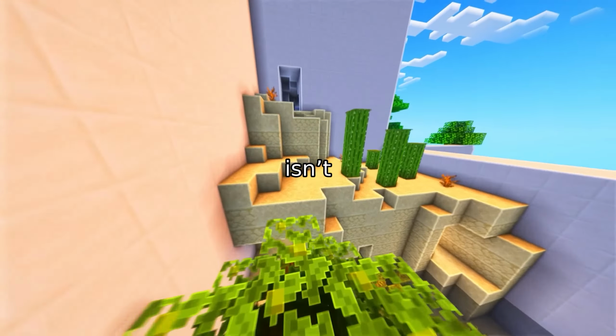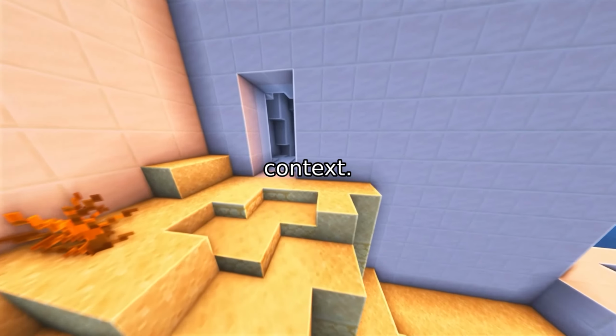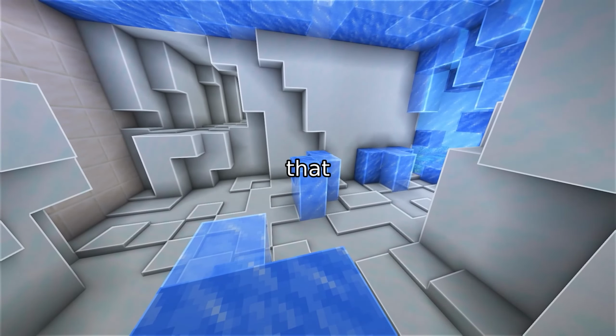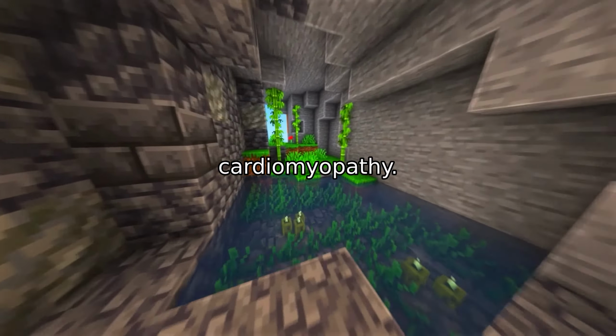Multi-granularity matching. This isn't just keyword searches. It uses transformer-based models to understand context. For example, if a patient has myopathy with cardiac involvement, the system doesn't just find that phrase. It maps it to related conditions like Duchenne muscular dystrophy or arrhythmogenic right ventricular cardiomyopathy.